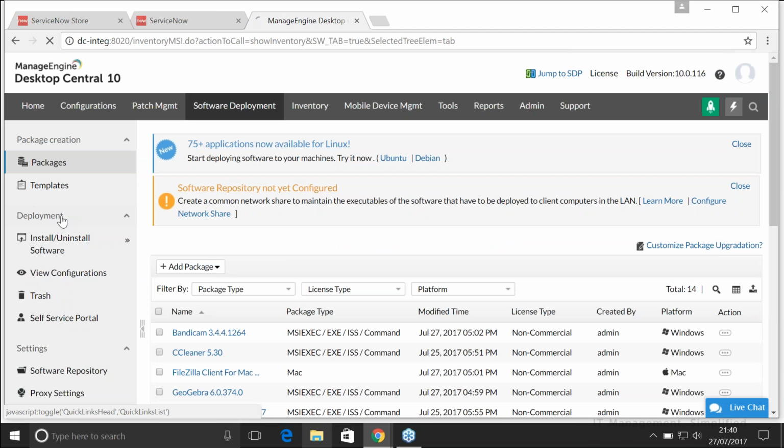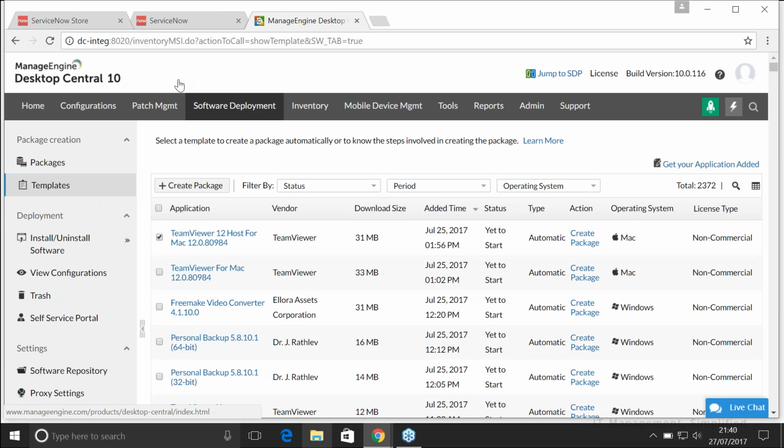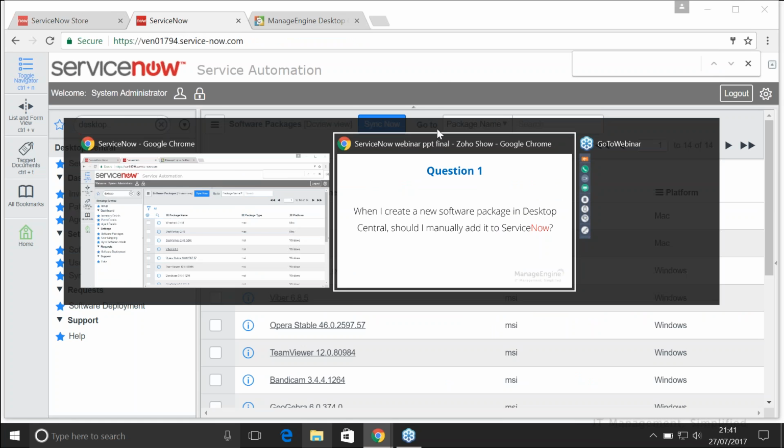And in Desktop Central, we have around 2000 plus templates as software packages. All you have to do is just select this and create a package. And once you do that, it will automatically be added in your software packages page in ServiceNow console.